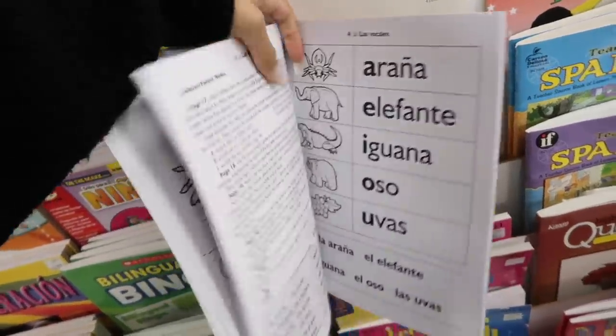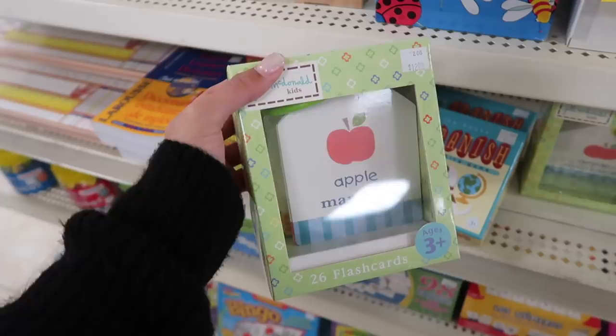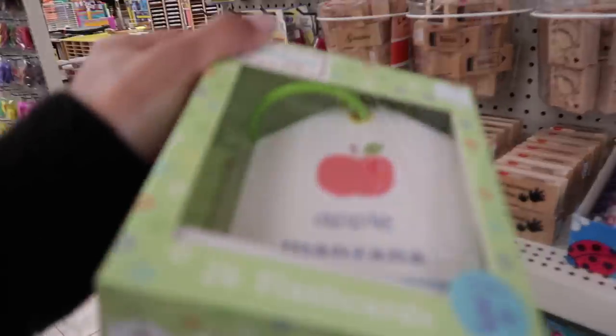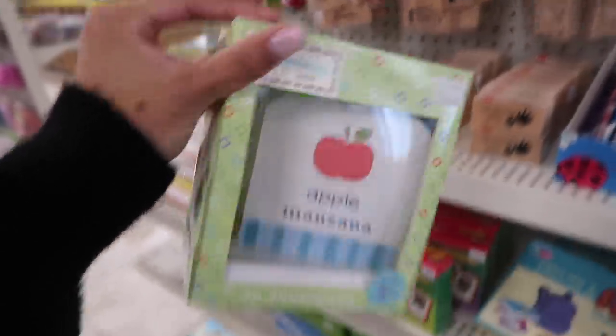Pages 3+ Spanish flashcards. Oh, these are good because they're actually connected on a little ring so you don't lose them.